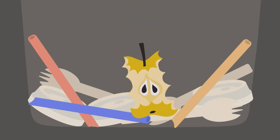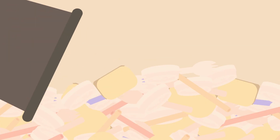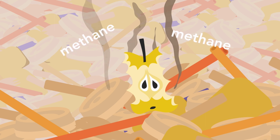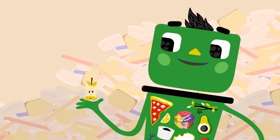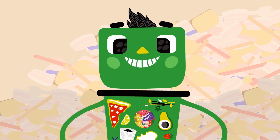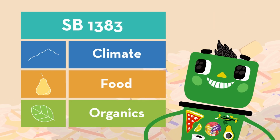When we create waste, like when food scraps are put in the garbage, and then the landfill, it increases methane pollution, which increases climate change. That's why it's so important to put them in the green organics cart, where it gets made into compost. In 2022, it also became the law.